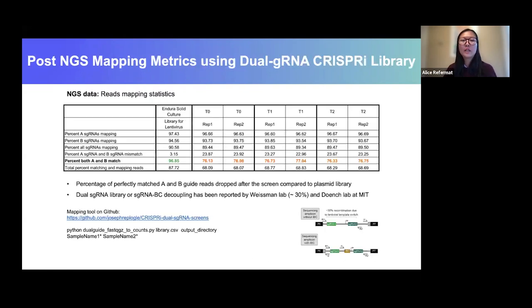After the screen, we have 3 sets of duplicates. T0 are the freshly library-incorporated cells that have been through puromycin selection, T1 is the vehicle treatment, T2 is the drug treatment. After mapping, using a custom mapping tool on GitHub, we can see that the percentage of perfectly matched guide A and guide B dropped a lot. So this is in line with what they observed as well, like 30% recombination.